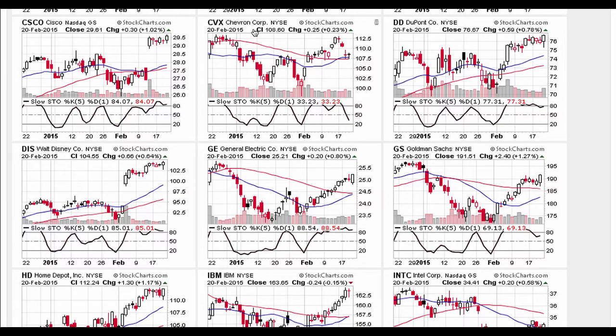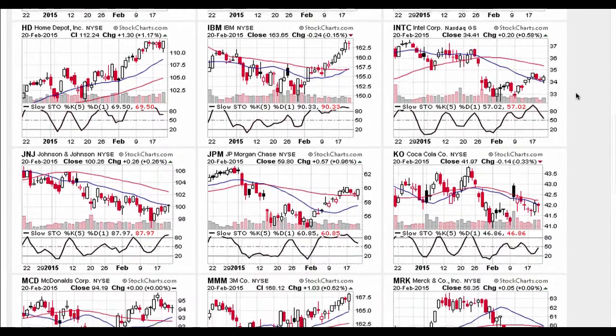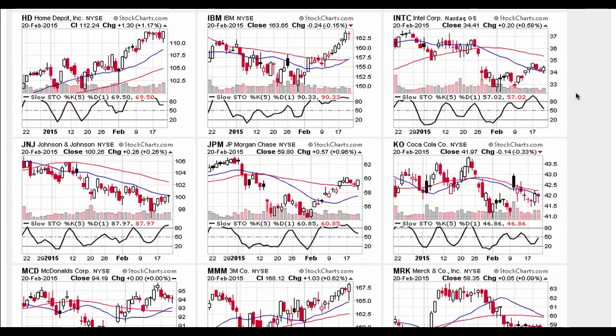overbought, flagging out here after a gap up. Disney embedded, GE embedded, Goldman Sachs, nice little flag and breaking higher. We have highs here to test at 195. We're watching financials this week as well. Home Depot, a nice flag, trying to push higher. Stochastics is near overbought, but could see higher prices.